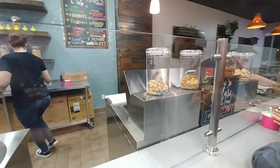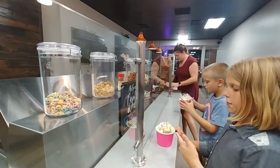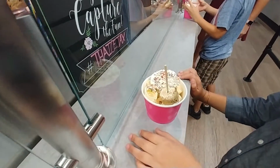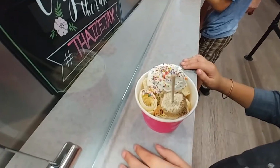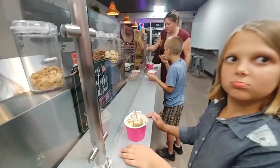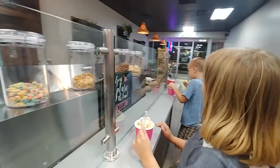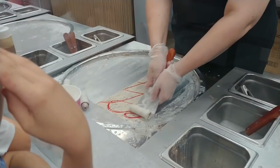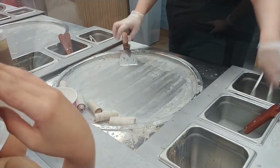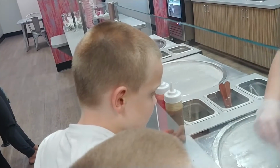Where is mine? Now you can't have a lid on it, baby. Here's yours, sweetheart. Are you going to eat it now, Mary Jane? Or are you going to wait till we get home? How do I put my marshmallow in the lid on? Look at that. Ooh, wait. Should I eat my marshmallow now? Sure, eat your marshmallow now.